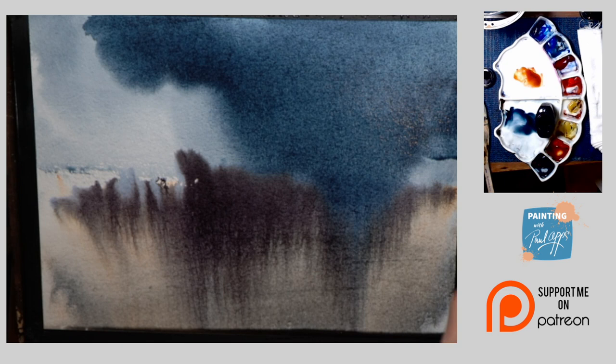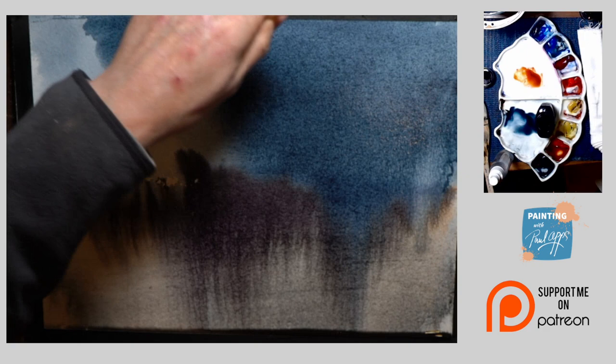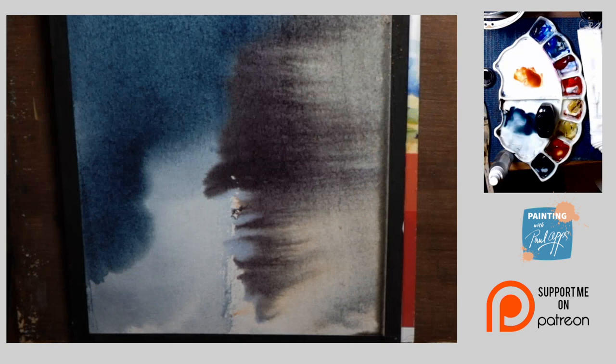I've actually just sprayed a little bit to make it move a little faster. And I'm cleaning my tapes around the edges constantly, especially on the tops and sides, where water could come traveling back in and make its presence felt on the washes that you don't want it to. Now I'm going to make this paint move back down toward me and let gravity do its thing.